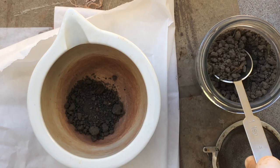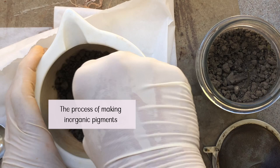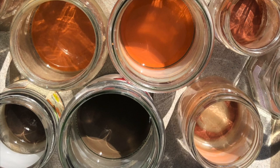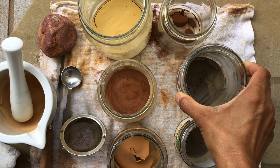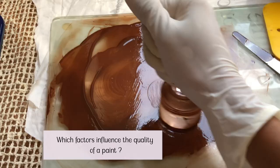So join me in this course and discover how to safely and ethically collect, process, and transform an assortment of different colored rocks and soils into beautiful pigments and paints.